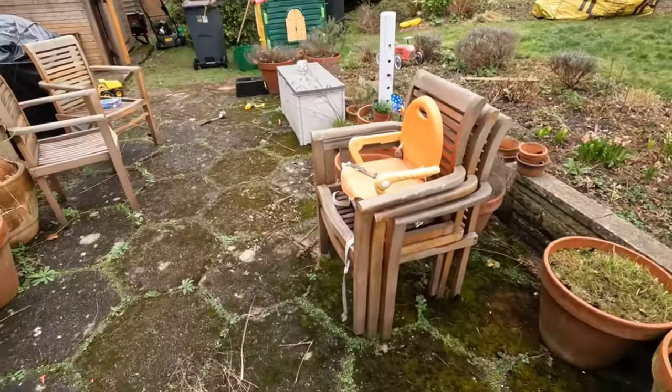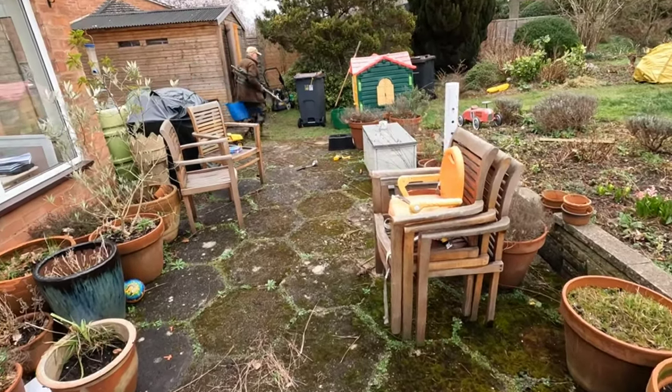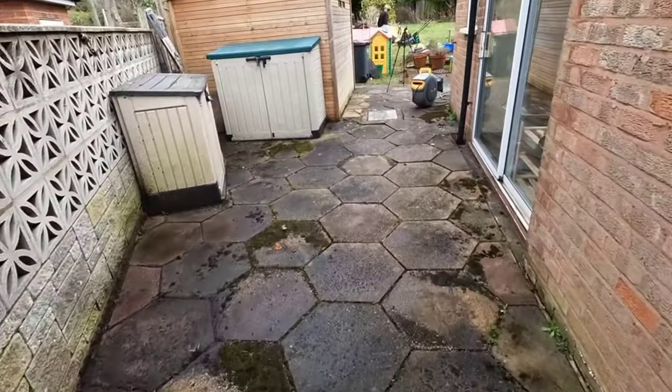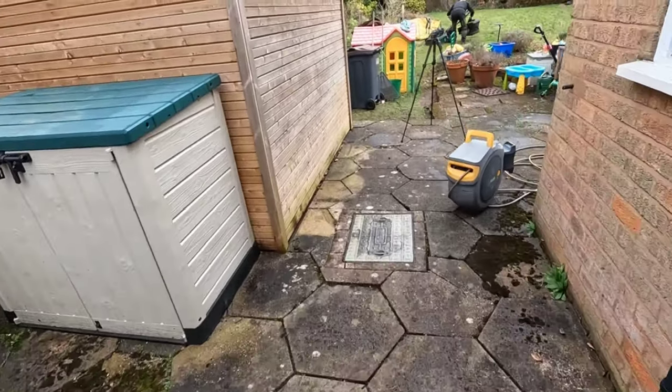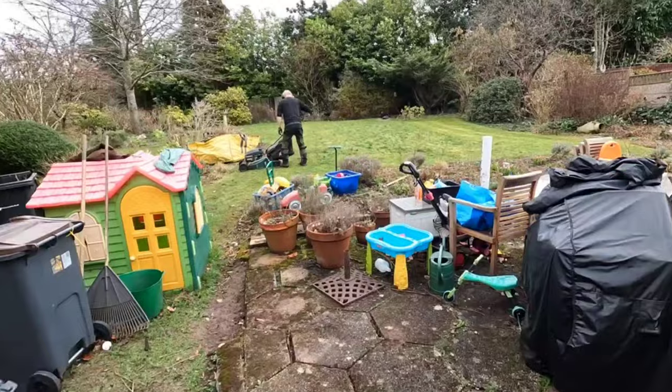I don't know how far we'll get if we get round the back, but check it out, we'll keep you up to date. Okay, so I've cleared out this side return of all the junk, and filled up the car with a tip run, and we'll be giving this a jet wash. And Steve's getting on all right with the lawn. We can just have a quick look.